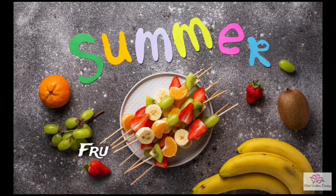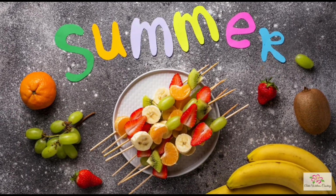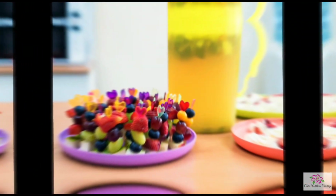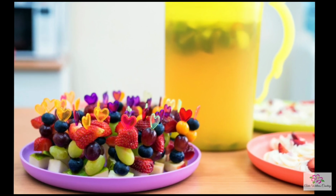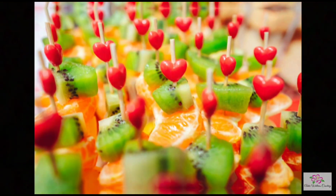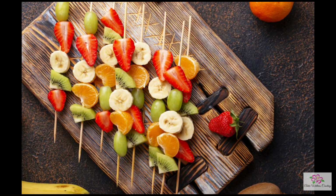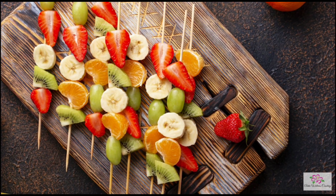Number 5. Fruit salad skewers. Turn snacking into a fun and colorful experience with fruit salad skewers. Cut up a variety of fruits into bite-sized pieces, such as watermelon, grapes, kiwi, and pineapple. Thread them onto skewers to create vibrant fruit kebabs. Kids will love the interactive aspect of eating from a stick, and it's an excellent way to encourage them to eat a wide variety of fruits. Serve with a yogurt dip for an extra dose of yumminess.